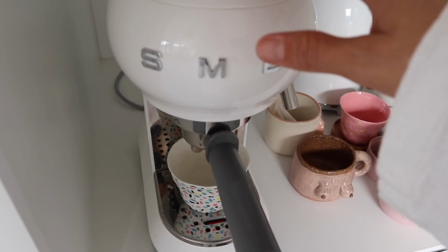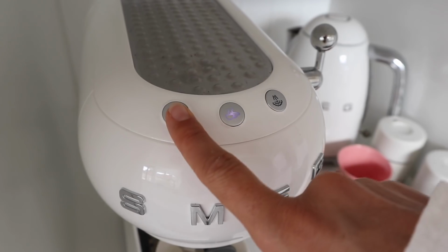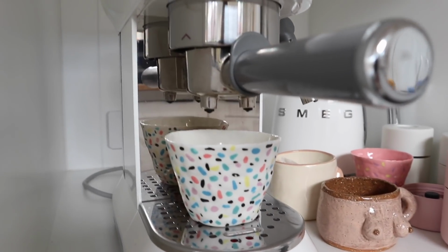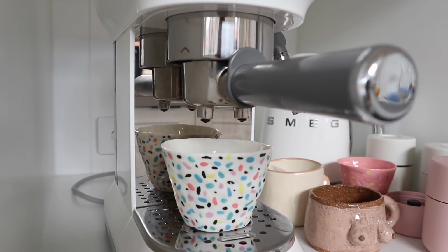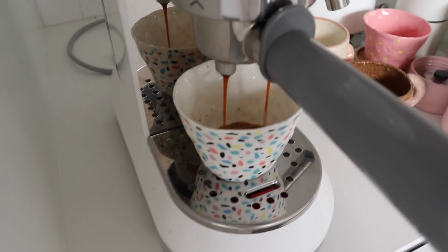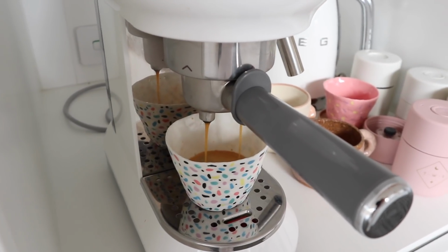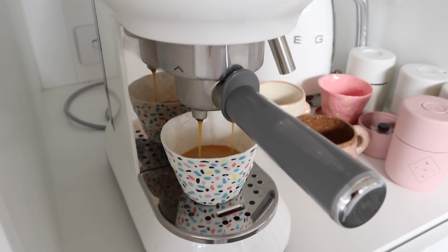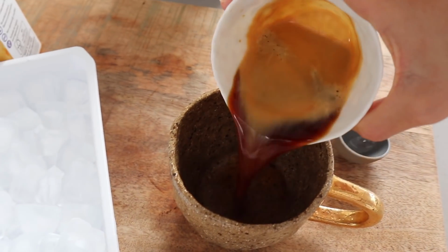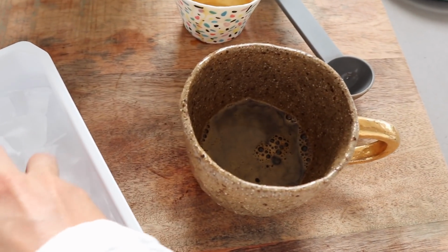But now for the true test. Oh my god, I'm assuming I'm having one. Hello. Oh my god, look at that. See, I know how to make a coffee. That sound is everything to me. So I think I might transfer it into a bigger cup because I want lots of ice.